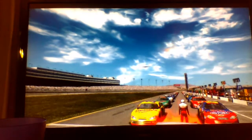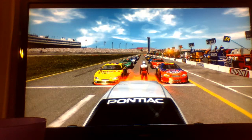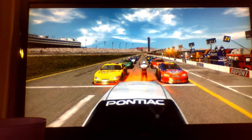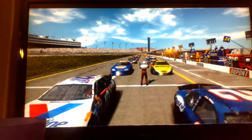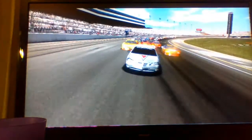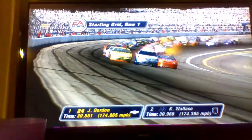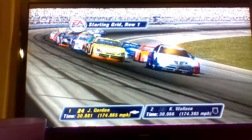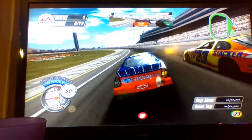You see the beautiful plane flying over here from nearby Nellis Air Force Base. I have the only alternate I've seen so far. So we take a quick flyby through the field. Looks like we've got a couple Muppets cars back there. Dale Jarrett and Casey Mears have their Muppets cars. I'm starting next to Kenny Wallace. 13 laps in Sin City. We're underway.